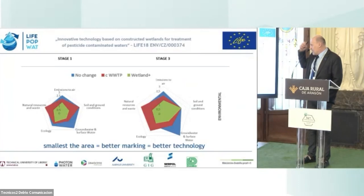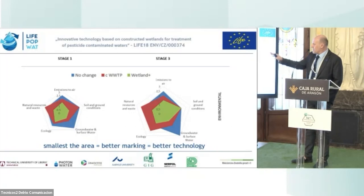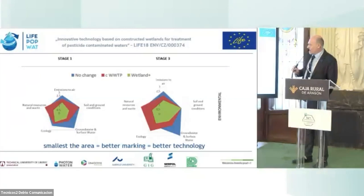And we always got such graphs. This graph shows the ranking of the technologies based on the five categories I mentioned: for example, emission to air, soil conditions, groundwater contamination, ecology, and natural resources. The smallest area means better marking, better technology. There are three colors. The blue one is no change, no intervention. Then we have the red one, which is the classical wastewater treatment plant, and the green one is the wetland. So if you look at the wetland, the area is smaller, so the technology, based on these answers, is the best.